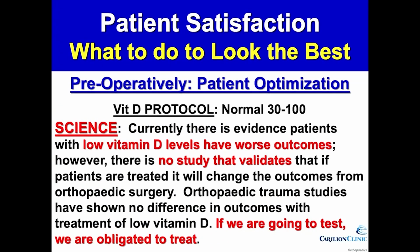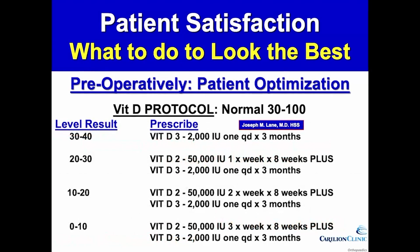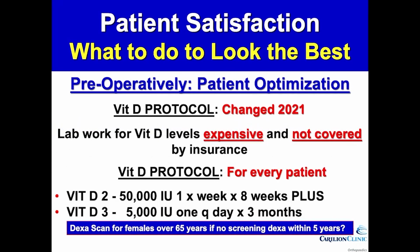There's enough in the literature, certainly in the trauma literature, that shows that a low vitamin D is associated with increased infections. And we did follow the Hospital for Special Surgery protocol to treat vitamin D deficiency. About a third of our patients, we were surprised, are vitamin D deficient, and so we started treating them. This changed this year.